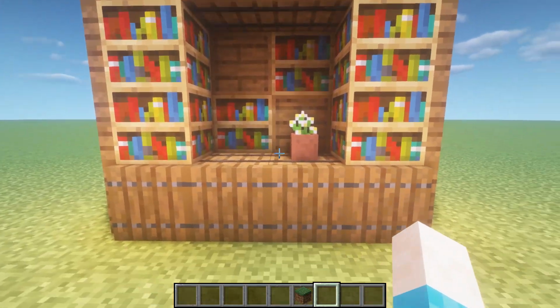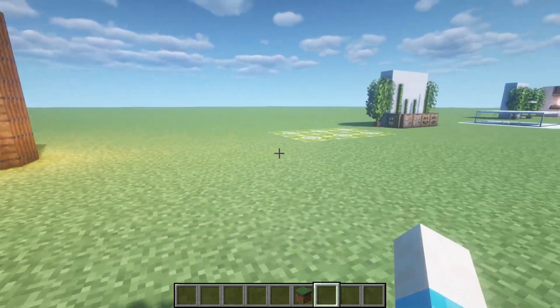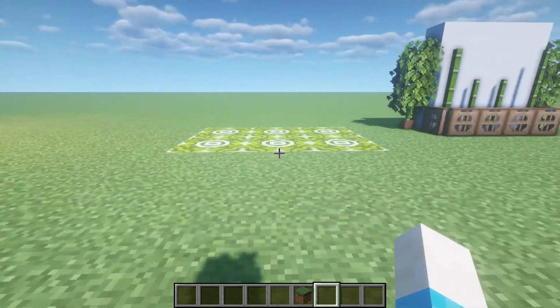Trapdoors do actually allow me to hide things and keep light, but it may be a shaded thing, so I'm not too sure on that. You might have to watch out for that one.